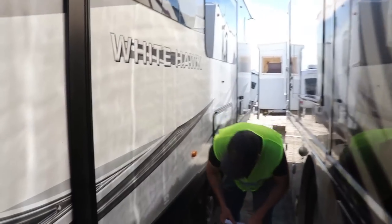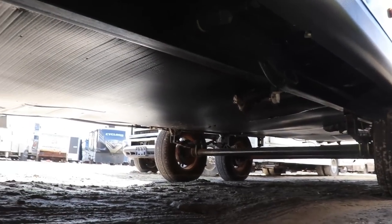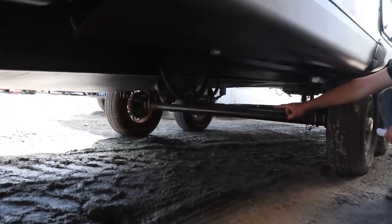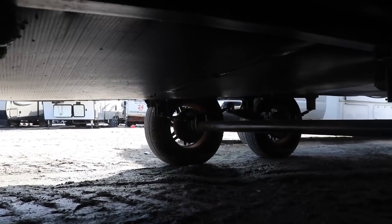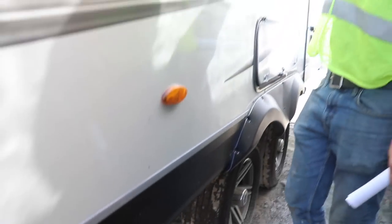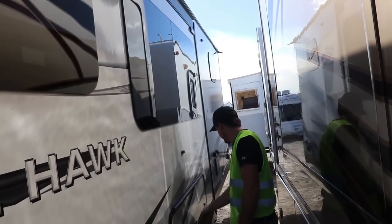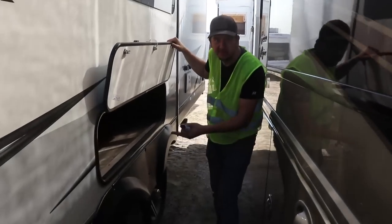Let's look underneath this thing. All of it looks like it's there. Do you see that tire right there? Is that the water line? Probably. Look at that. That's gonna be a very low water line. But these are like the nice glass and everything like that. Pretty cool. Some compartments right here. Also, this looks really clean.